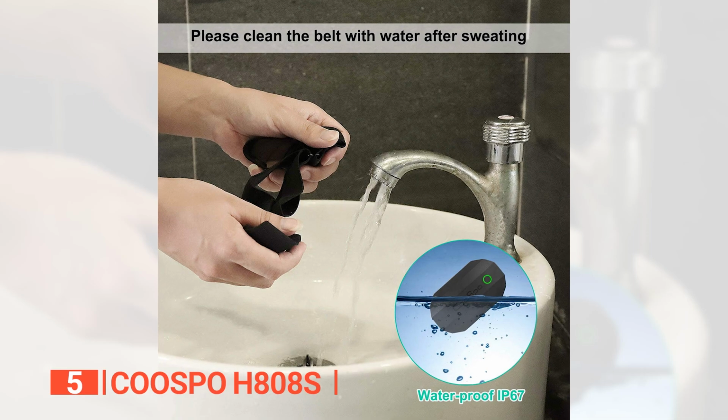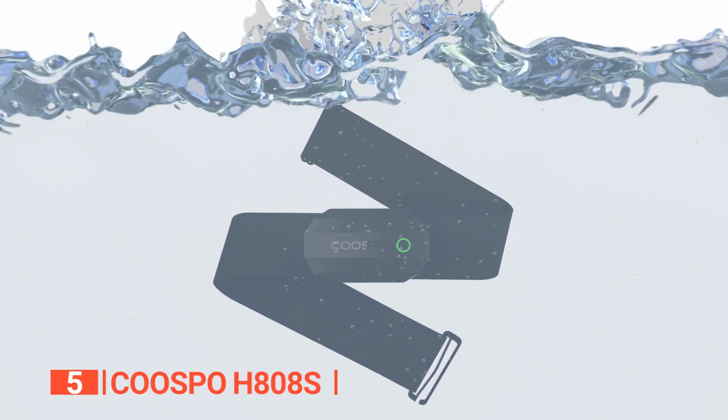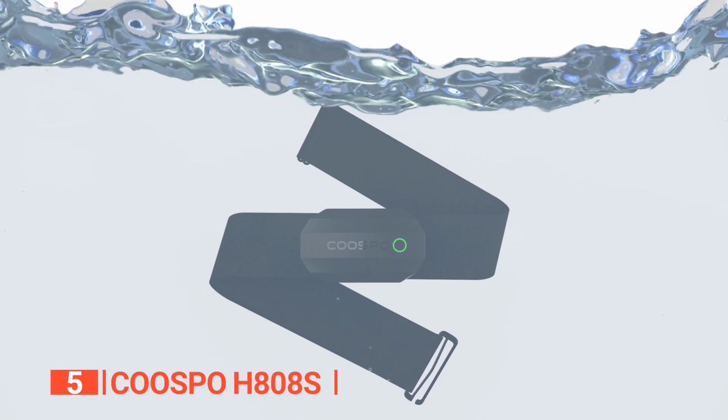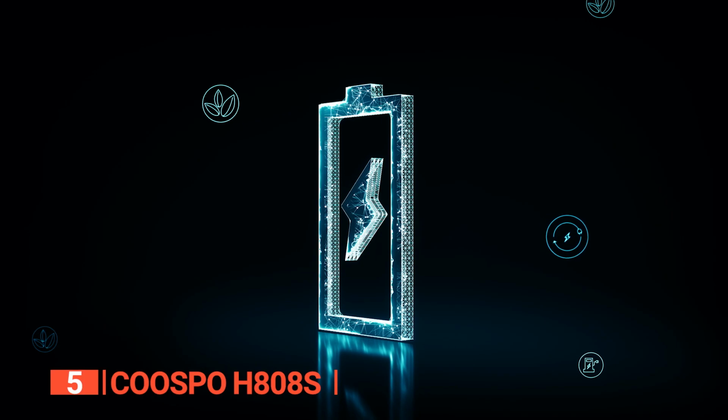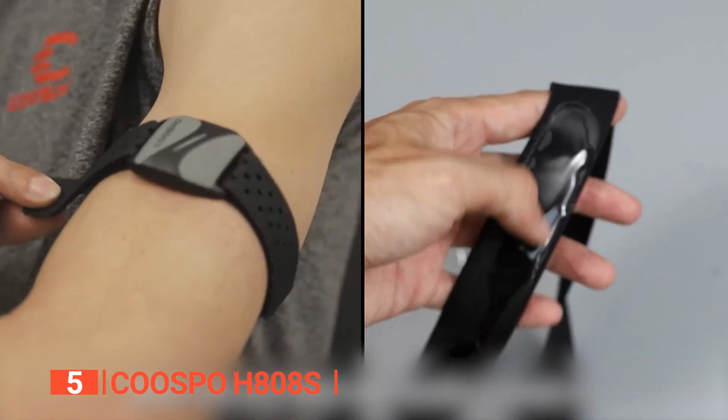But that's not all. This device features an IP67 waterproof design, meaning you can use it in water up to 90 feet deep without worrying about water damage. Plus, with 300 hours of battery life, you can enjoy your favorite sports without worrying about running out of power.